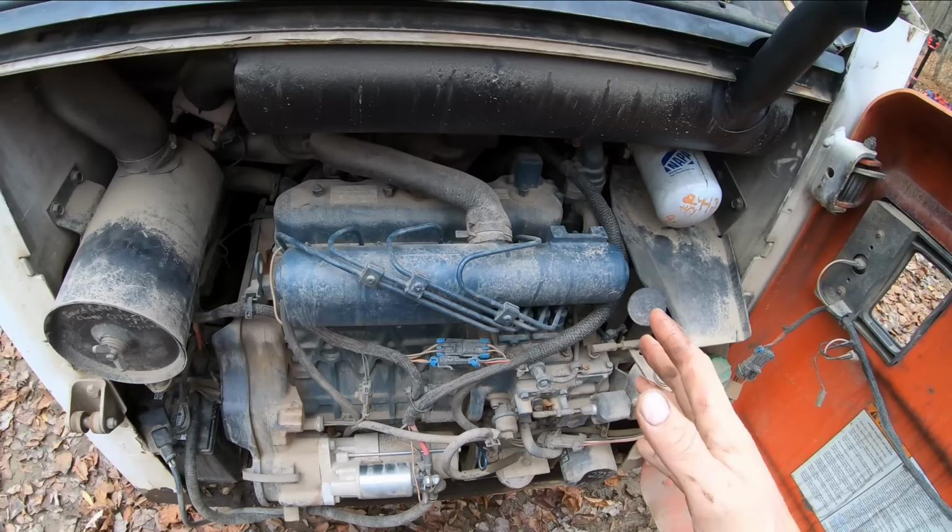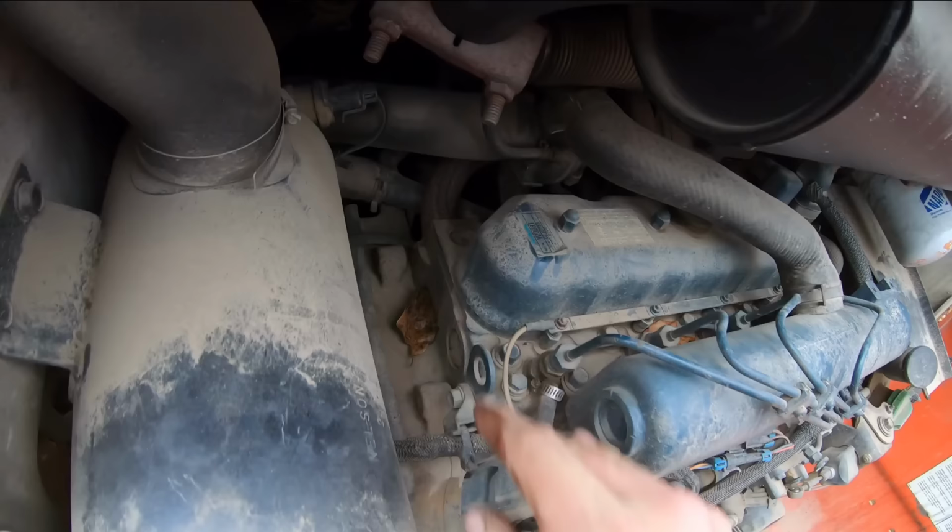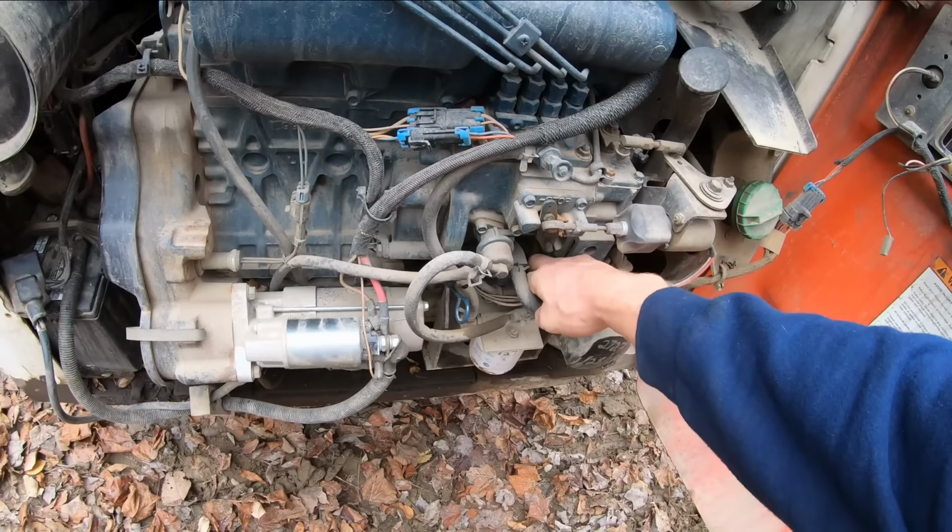Check all over your engine. You're going to want to look all over the place, any place you can stick your head into, down around the back, on the sides and the front. Everywhere you can, looking for oil leaks or wet spots where it looks like there are some fluids leaking from your engine. This one stays pretty darn dry.